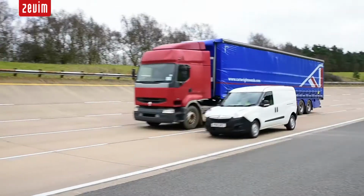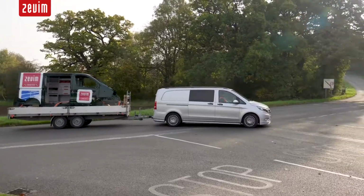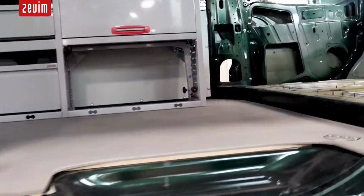Millbrook is the leading provider of vehicle test and validation services. It is independent and impartial in everything it does. Instead of using a frame, a body shell is used in this sled test, which provides a more representative response to the sled impact pulse.